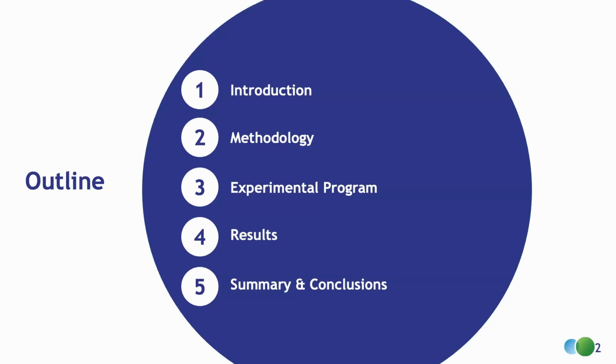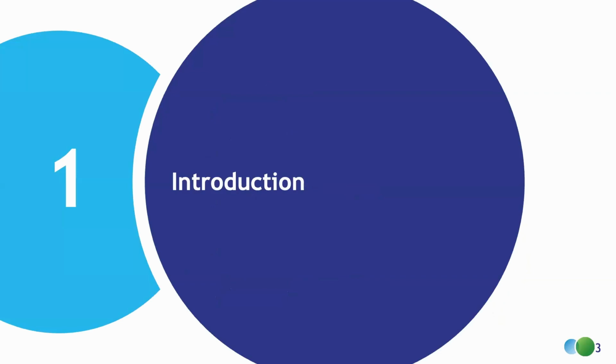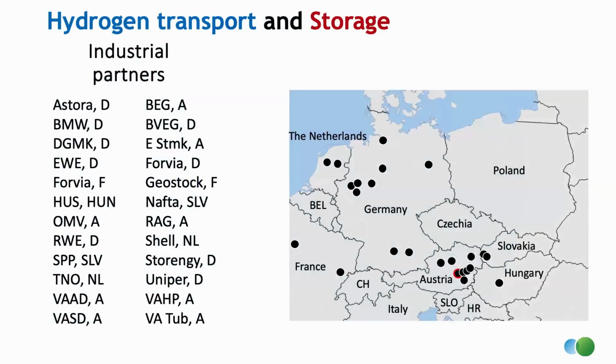I want to start my presentation by giving a short introduction, then talk about methodology and experimental program, followed by some results, sum up in the end, and draw some conclusions. So starting with the introduction, I just want to briefly show you all of our industrial partners. We are working together on projects regarding hydrogen transport and storage. And as you can see from the map, they are spread all over Europe.